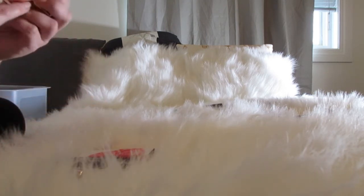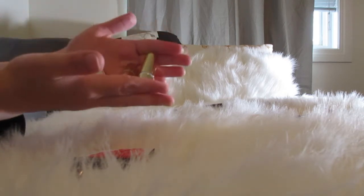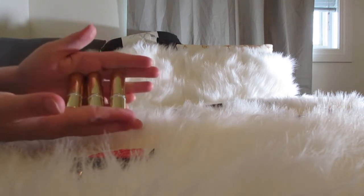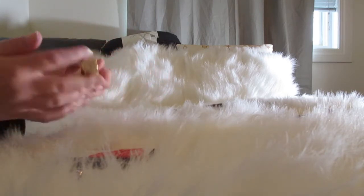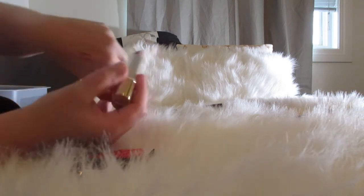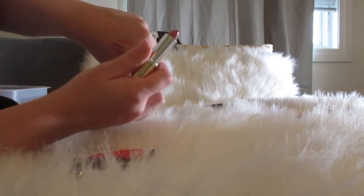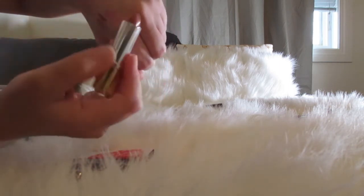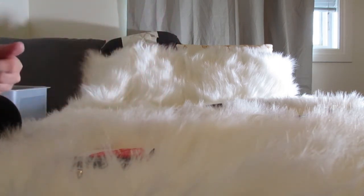Next, I have these Elizabeth Arden lipsticks. I got this in another set. They're okay. They're not anything to write home about. Let's go through and see what I have here. I think I have some similar shades. Pink Pucker. I don't mind Pink Pucker. It's kind of a matte pink color. Yeah, let's keep Pink Pucker.